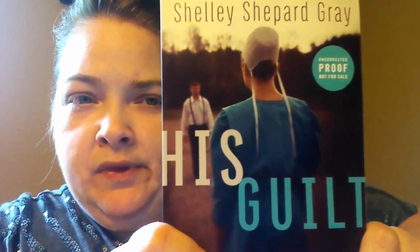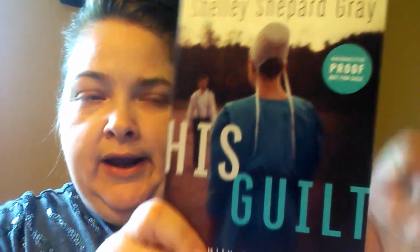This book is by Shelley Shepard Gray. She's one of my favorite authors. She does Christian fiction, and a majority of hers are set around or in the Amish community. Can you see that? Shelley Shepard Gray. And this is just a proof copy. A lot of times when I review books for LitFuse, they send you an unedited copy, which is fine with me because I just like to be able to read and share.